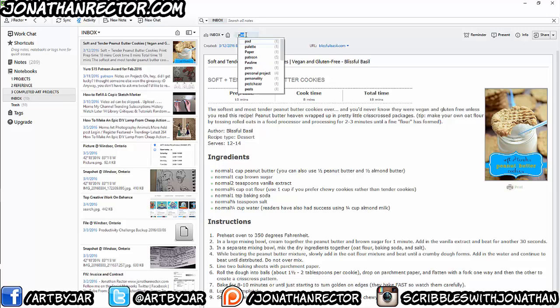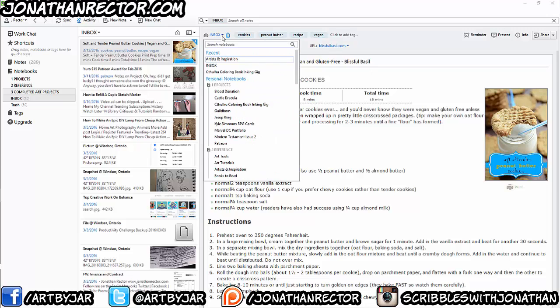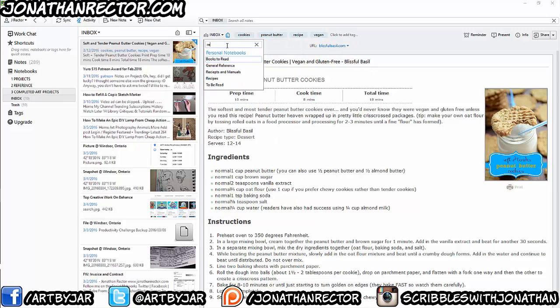Peanut butter cookies. So I'm going to put peanut. Am I going to spell this wrong? Of course I am. Peanut butter cookies, vegan recipe. Awesome. So we're good to go. Again, URL if we need it. I'm going to click here, and I'm just going to type in here recipes. Bang. I also put manuals.